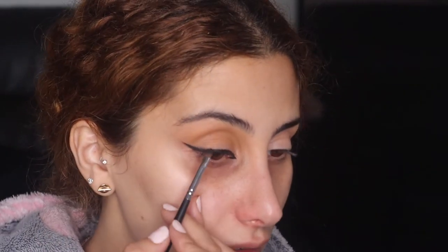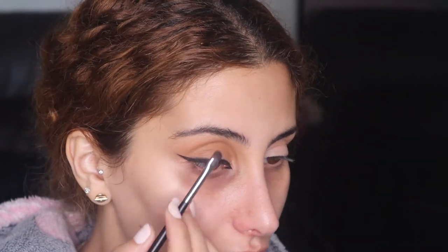Also, the reason I like putting my pinky on my face is it gives me a lot of stability, which is something that is so helpful for a look like this.